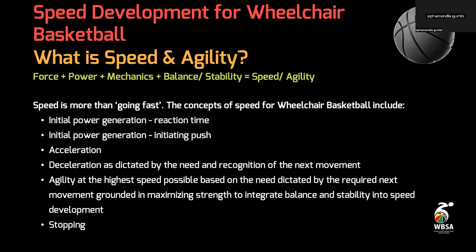And obviously with deceleration, that's where your agility comes in. How quickly can you stop? How quickly can I change direction? Remember, there will be a technical workshop from our referees. Before you make contact on defense, you have to decelerate, you have to give time and distance, and how quickly can you do that? That's where your agility comes into play. So the force, the power, the mechanics and balance will define your speed and agility. Stopping quickly and accelerating quickly, those skills will be shown to you in our coming workshop.